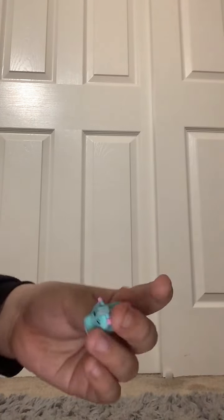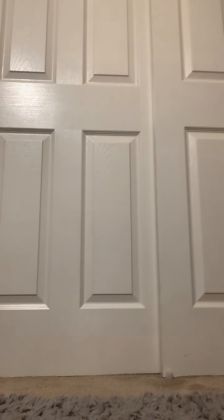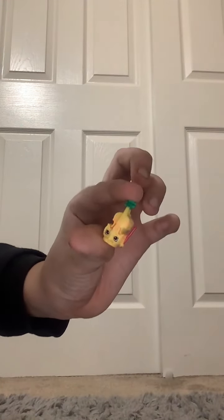Okay, so for Italy, there's an Italian one. Okay. So here is Maria Moped. I have another color of Maria Moped somewhere. Oh, but meanwhile, I have Lola Gondola. Okay, so here is Viola Lean, or Viola Lynn, whatever you want to call her. Any other Shopkins from Italy?